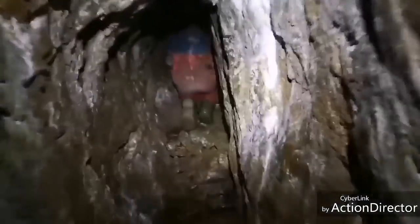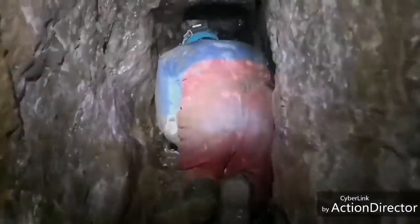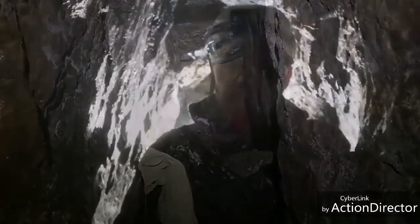This is getting really narrow now. That's tight. And then there's even more dodgy timbers here. There he goes. Pretty tight squeeze. Don't touch them timbers. So I'm not going no further, I don't feel safe in this one. I'm going to wait for him to come back. Just waiting for Jan to come back. It's getting too narrow to carry on.